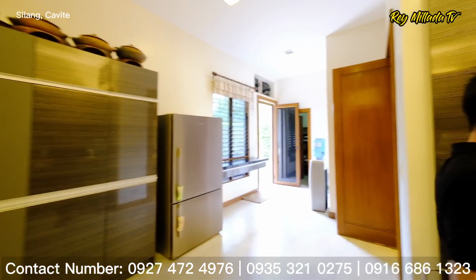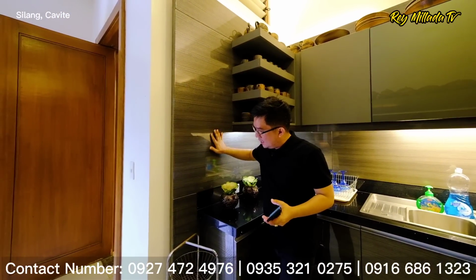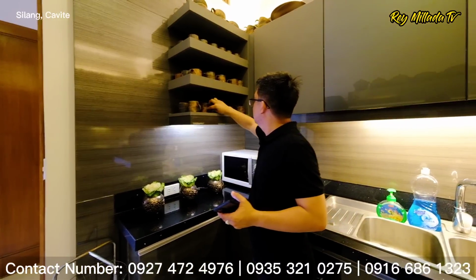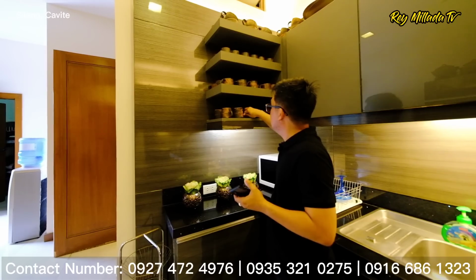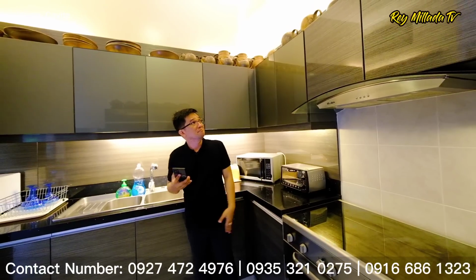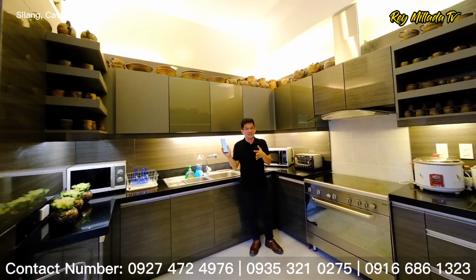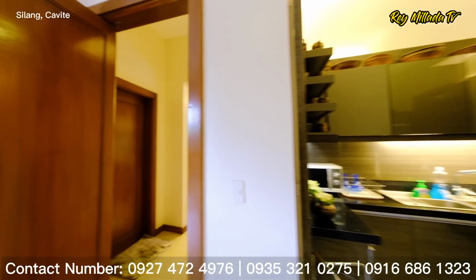And this is your kitchen space, guys. You have here a beautifully designed this one. And this is laminated, guys. And these cups. And ito po, kasi mga personal items or customized items are not part of the sale. And here you have the double sink, the range hood, and then the cooktop. Guys, ganda. With a very beautiful lightings and ceiling design. And over here is your fridge.